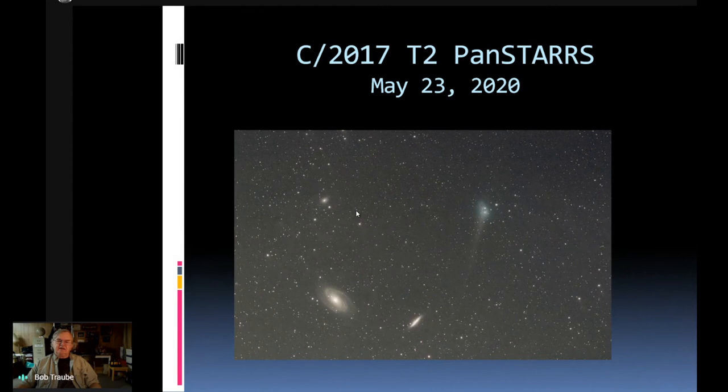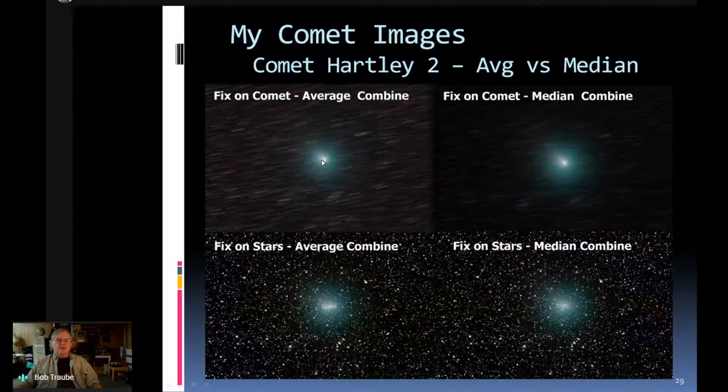Going back to Hartley 2, I did a couple of things. In terms of processing it, I used an average combine and aligned on the head of the comet. You can see the comet looks good, but the stars are trailing. I did a median combine, the comet looks good, but most of the stars have gone because of the median combine. If I did alignment on the stars, the head of the comet is lost, and if I did alignment on the stars and a median combine, the head of the comet literally disappears, and all I get is the coma. So that was a fun exercise.